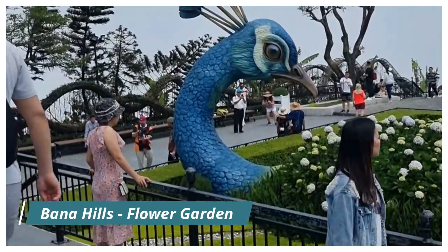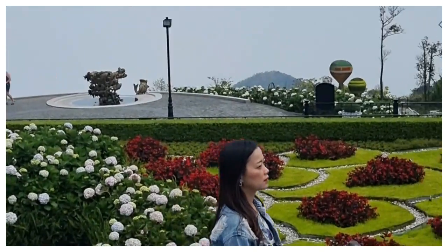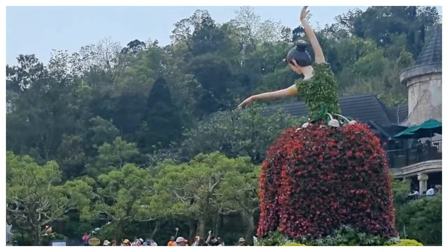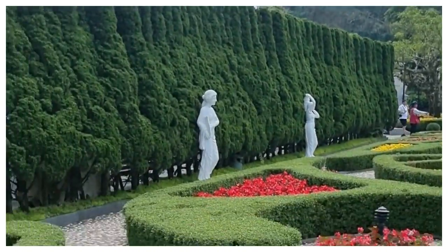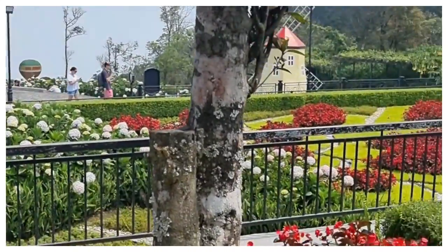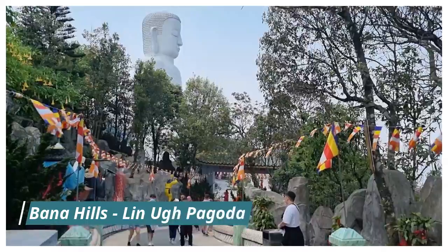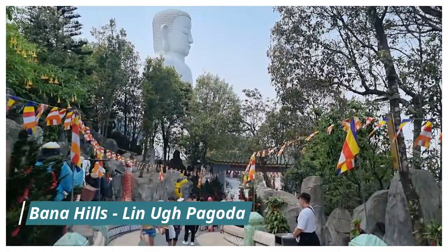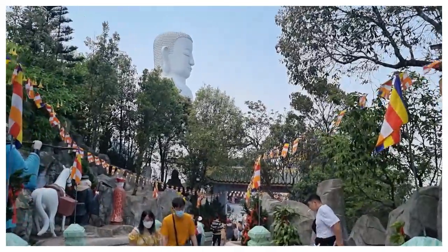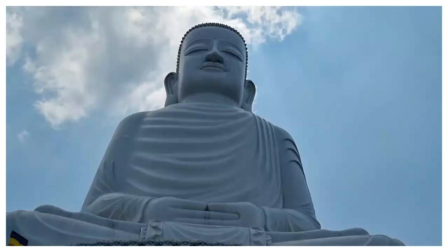Another must-see attraction at the Bana Hills is the beautiful flower garden. Here you will find a vast array of colorful blooms including roses, lavender, and many more such flowers. Last but not the least is the Linh Ung Pagoda. This ancient temple is nestled in the heart of the Bana Hills and is home to several Buddha statues and other religious artifacts.